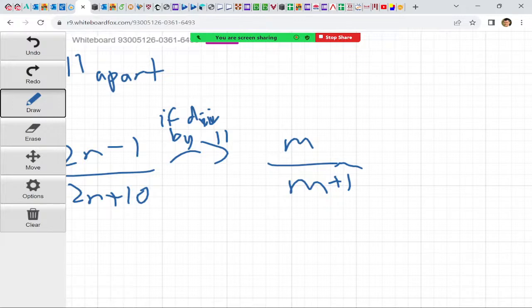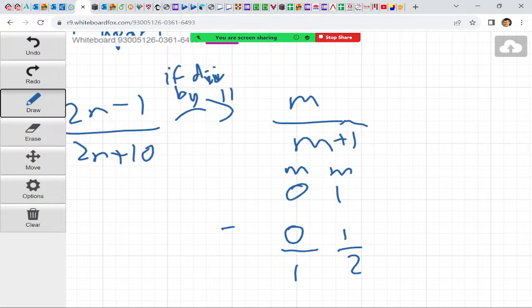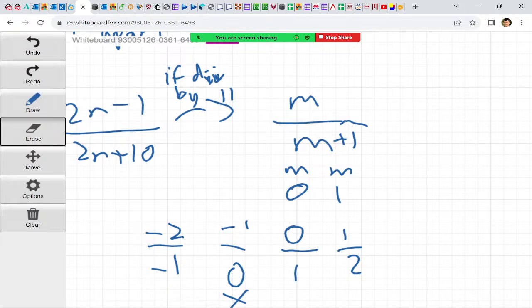Well, for the most part, no. Let's just check the low cases. If m equals 0, we get 0 over 1. So that actually works, but I'll get to that in a minute. M equals 1, we get 1 over 2, and minus 1 over 0. That's not legit. Minus 2 over minus 1. Okay, so for the negative cases, I'll just get rid of that.